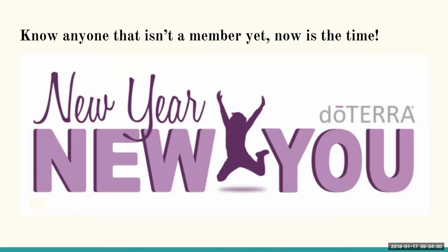So doTERRA loves doing promotions, and right now they've got their New Year, New You promotion. So if you have a friend or family member that's been talking about wanting to get a membership, hasn't quite taken the plunge yet, now is the time, because if they enroll in January with a 100 PV order and then place a 100 PV LRP order in February, they can qualify for 100 free points to use in March. Now this promotion is going through the end of February, so they could enroll in February, place their order in March, and have 100 free points in April to utilize.